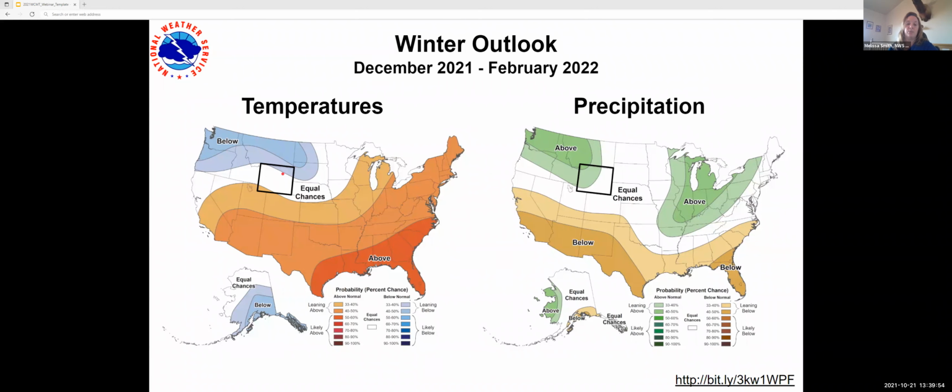The one exception would be down in Uinta County, where we could see a greater chance for above average temperatures this winter, as that warmer air is going to be able to get up from the desert southwest and bring with it warm and dry conditions. So that's our winter outlook.